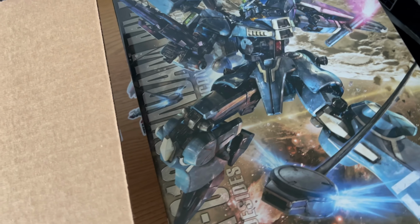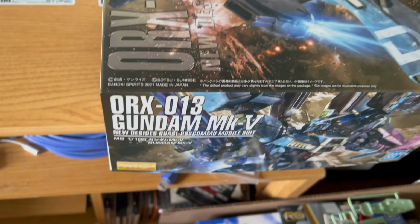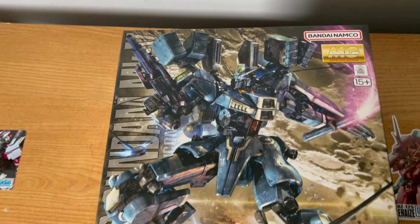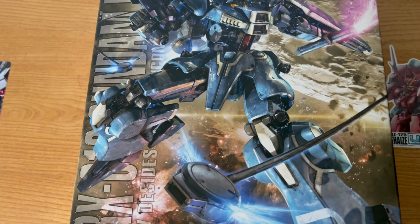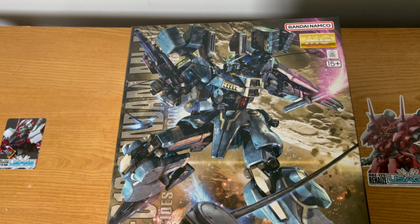However, this thing is one of a kind. Unlike most P-Bandai kits, it is not a rehash of something that has already been released by Bandai as a retail model. It is brand new from the ground up, released only to P-Bandai customers.